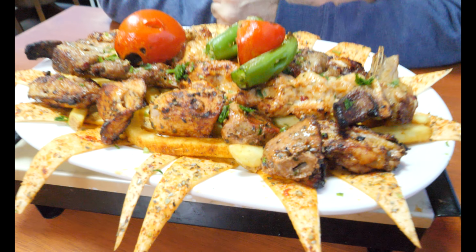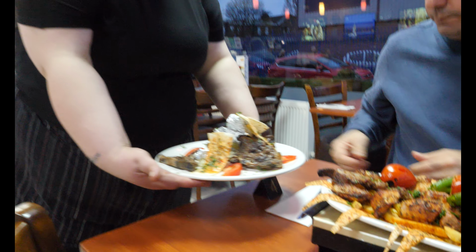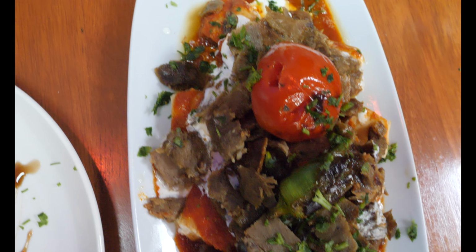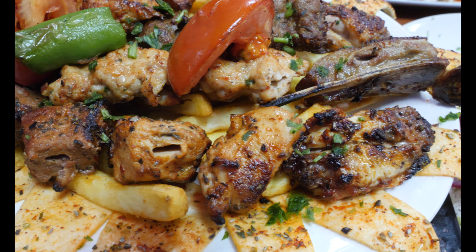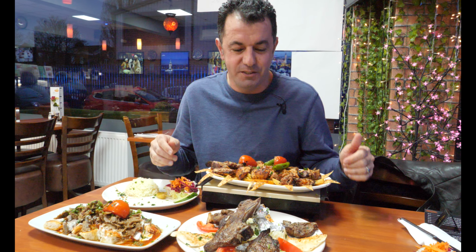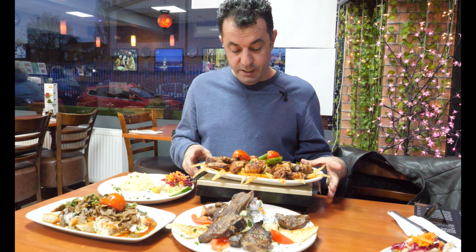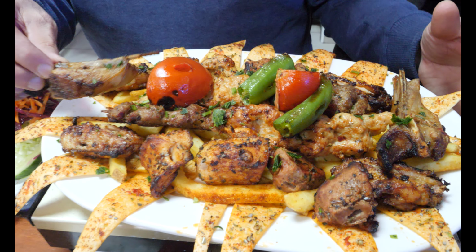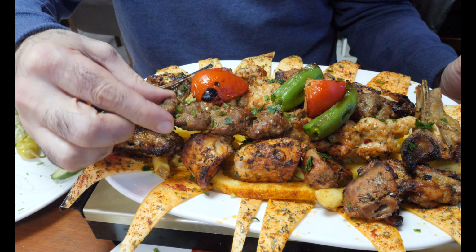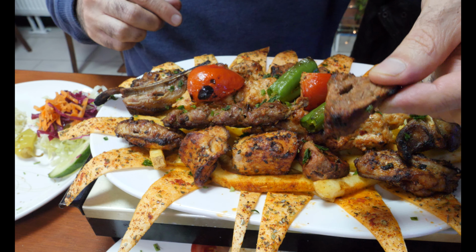Wow, beautiful. Thank you. Got some delicious kebab. Absolutely, they know how to cook a kebab. And we have got it here, mixed grill. It's ribs, lamb ribs, and kofte. Look at this one. Lamb kofte is so nice. And chicken wings. And we have a marinated lamb cube.